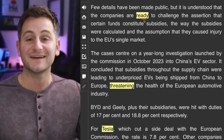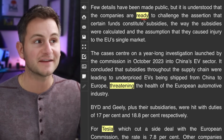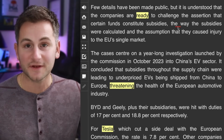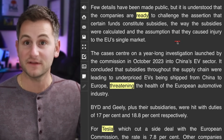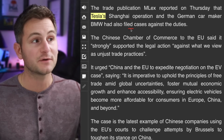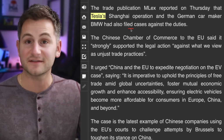The three arguments against these tariffs in the lawsuit are: 1, challenging the assertion that certain funds actually constitute subsidies; 2, the way those subsidies are calculated; and then 3, that they actually caused harm to the EU. But it's not just those three companies and the industry bodies. We also have Tesla and BMW who have also filed cases against the duties.